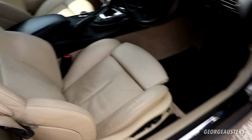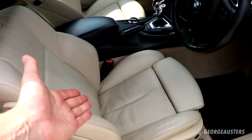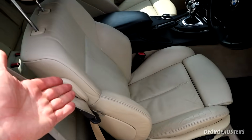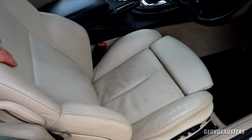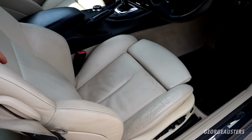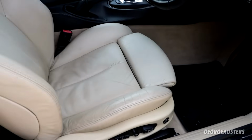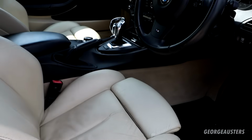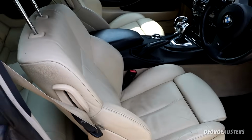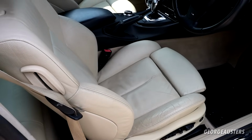When it comes to comfort, you really can't beat these seats. So these are pretty much the same seats that are in the BMW E60 5 Series. So I've spent a lot of time in a previous BMW E60. I absolutely love those sport seats. These are the full electric memory heated seats, so these should be a very, very comfortable position to sit in when covering a lot of miles.